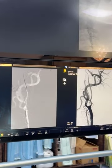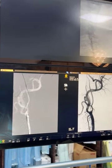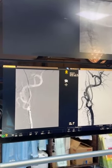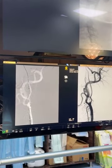So the filter wire, the umbrella device, the distal embolic protection, has gone up, which is a very important step in the whole procedure.